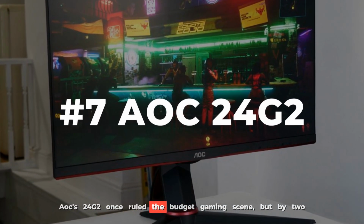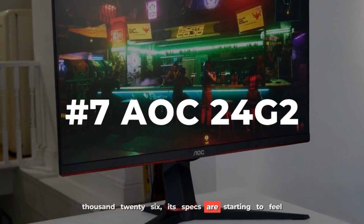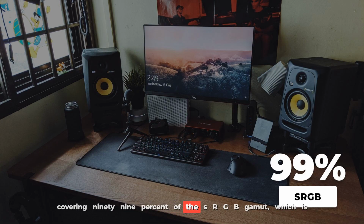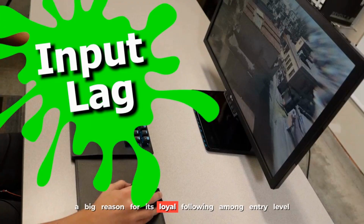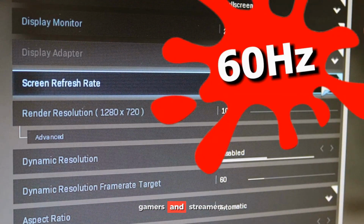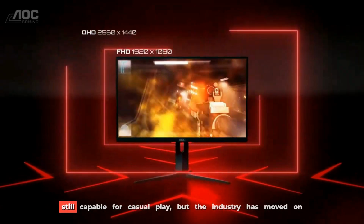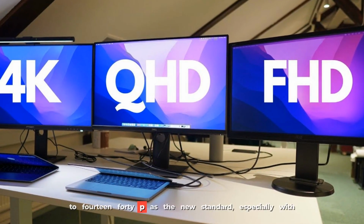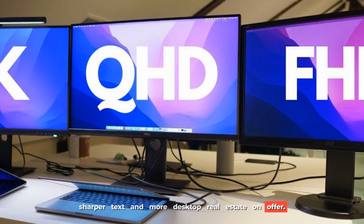AOC's 24G2 once ruled the budget gaming scene, but by 2026, its specs are starting to feel outdated. The 24-inch IPS panel delivers solid color accuracy, covering 99% of the sRGB gamut, which is a big reason for its loyal following among entry-level gamers and streamers. At 1080p and 144Hz, it is still capable for casual play, but the industry has moved on to 1440p as the new standard, especially with sharper text and more desktop real estate on offer.